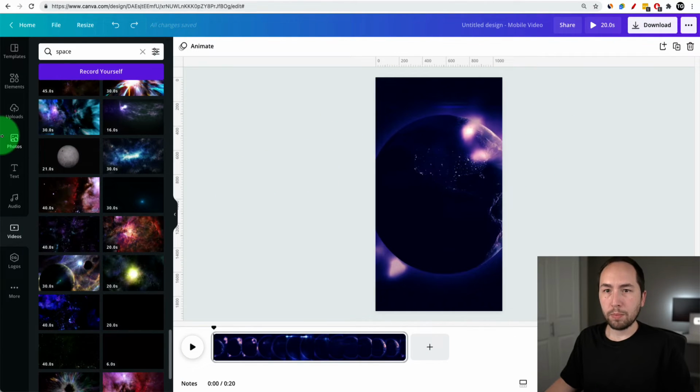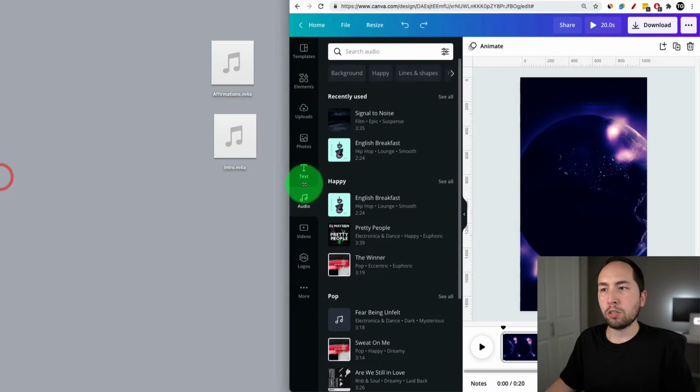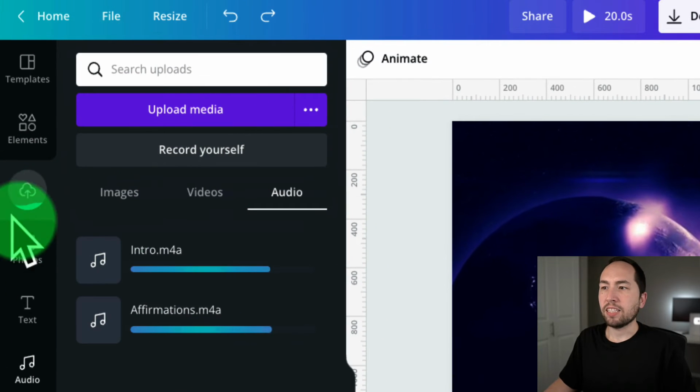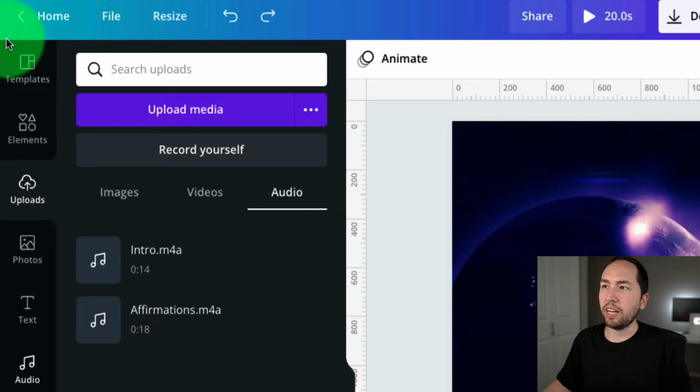The next step is we go to audio right here, and then we're going to go to our screen right here, and we're going to drag both of these on here. Oh, I guess you just go to uploads. You don't have to actually go to audio. It just puts it in the audio section there, okay?